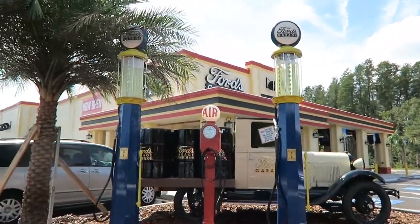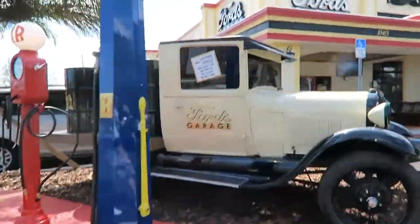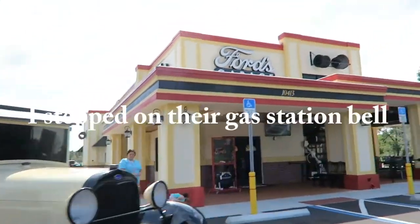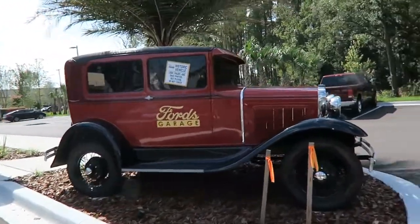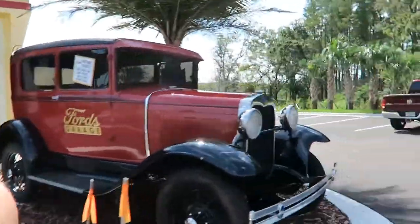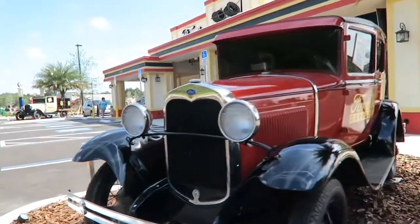Isn't that neat? Yes. I wanna ride in that. You wanna ride in it? Okay. Cool. Wow, look at that, huh? I can't see it. You can't see it? Look, it's right there.